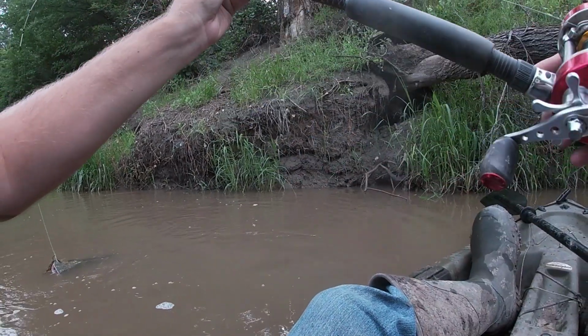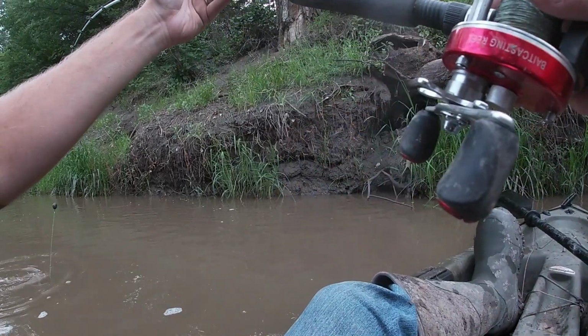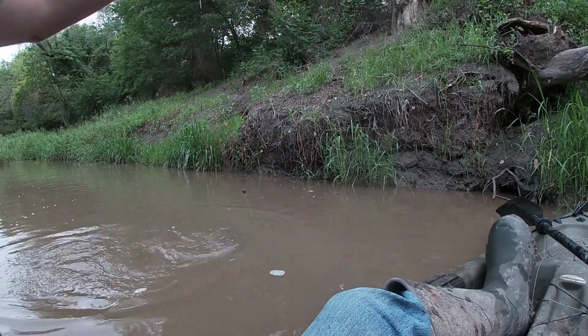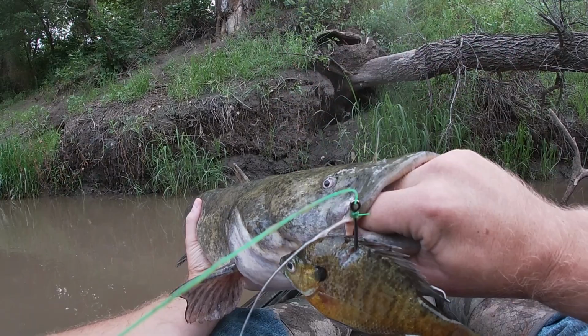I think I might be able to get him landed here soon, so we're gonna maybe give him just a minute. Flatheads don't take quite so much time as the channel cats do to play out, but they're just a lot of muscle. So we're gonna see if we can get him landed, get a quick picture.